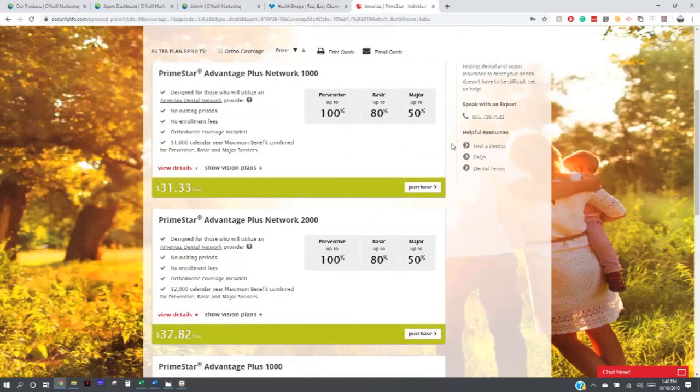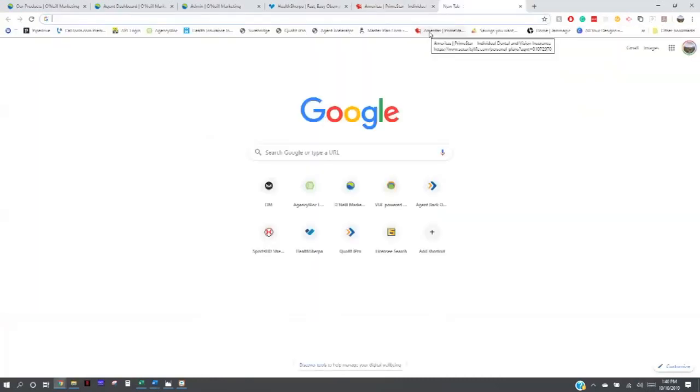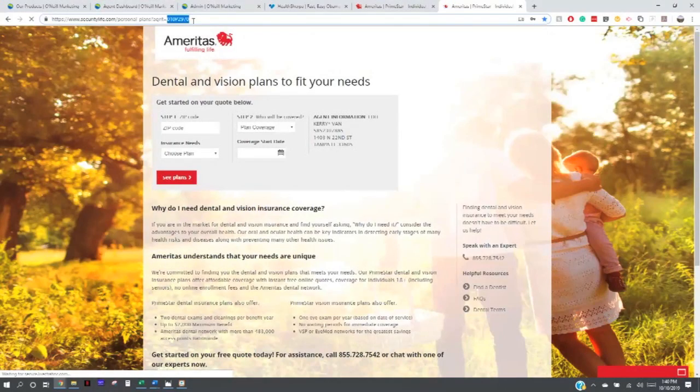Very easy to get contracted and get set up, and you get your own personal link, kind of the same deal that Healthsherpa gives you your own marketing link. This is your own personal link. You can send this link out to your clients. They can sign up themselves. Anything done with this link will be tied to you.